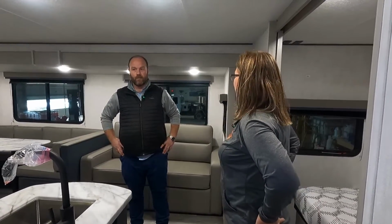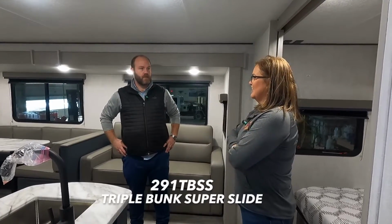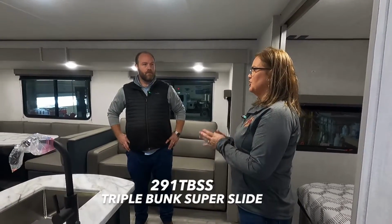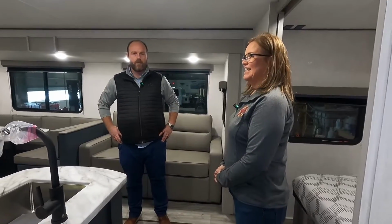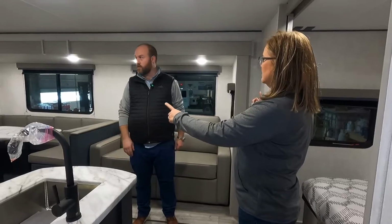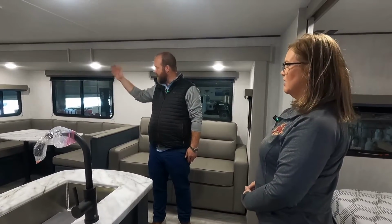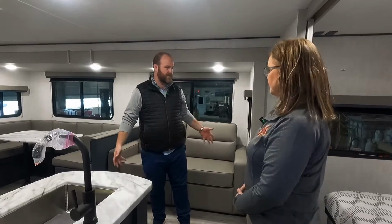The big question I get is, what is TBSS? Yeah, I was going to ask that question because I'm like, triple bunk super slide. Triple bunk super slide. So super slide would be any slide greater than 8 feet long. Okay, how long is this? This one, I'm not 100% sure. I want to say it's 11 feet, maybe 10 feet. But you can see it's pretty massive when you come in here.